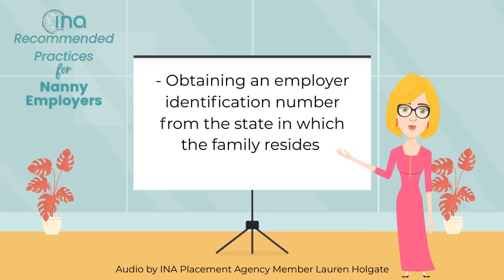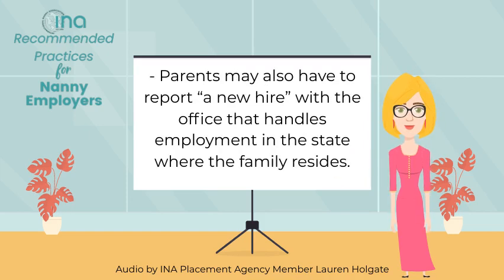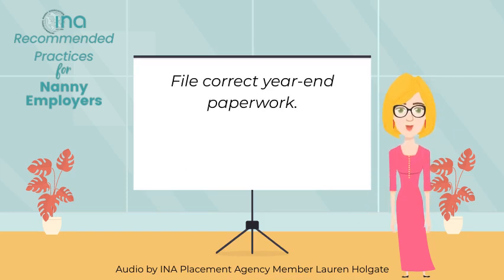Obtaining an employer identification number from the state in which the family resides by contacting the state office that handles employment. Parents may also have to report a new hire with the office that handles employment in the state where the family resides. File correct year-end paperwork.